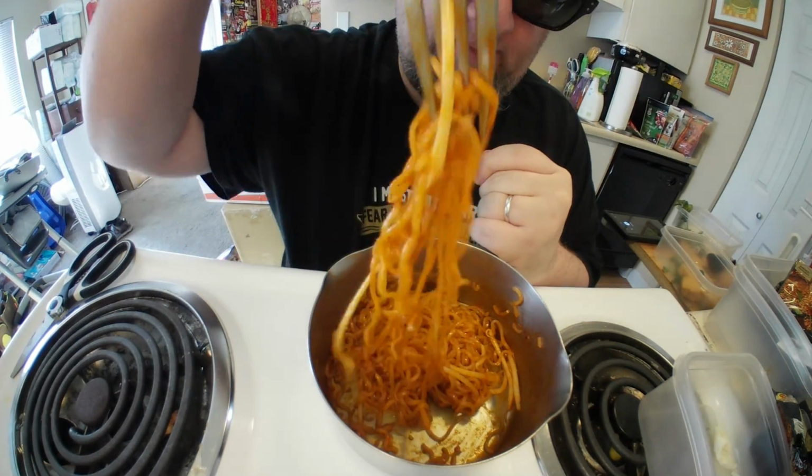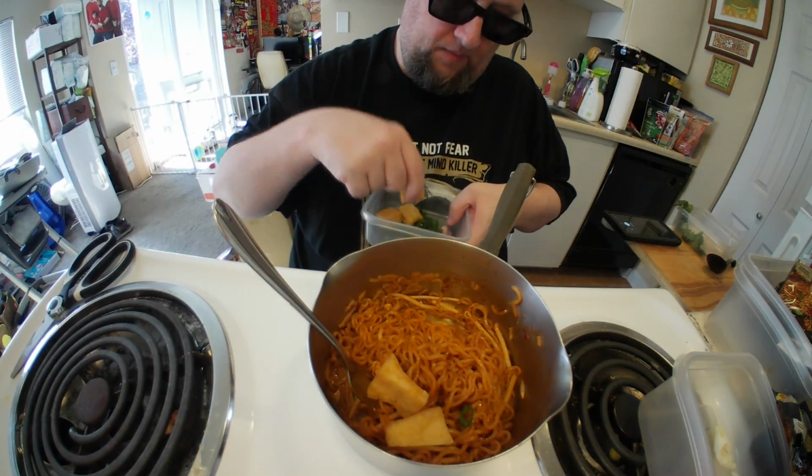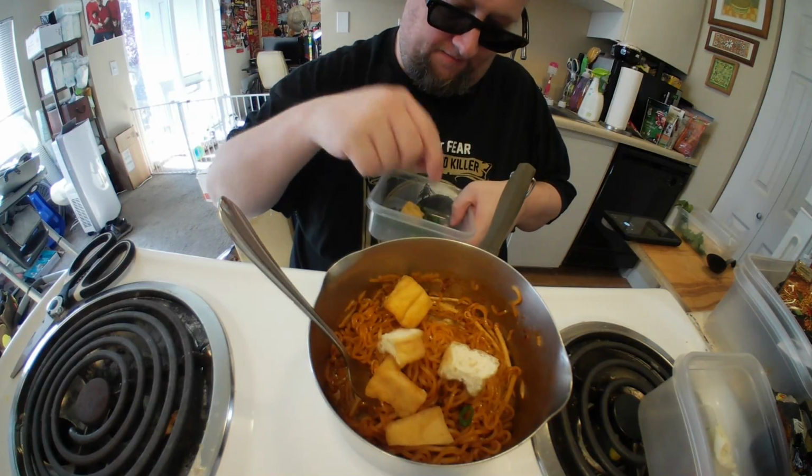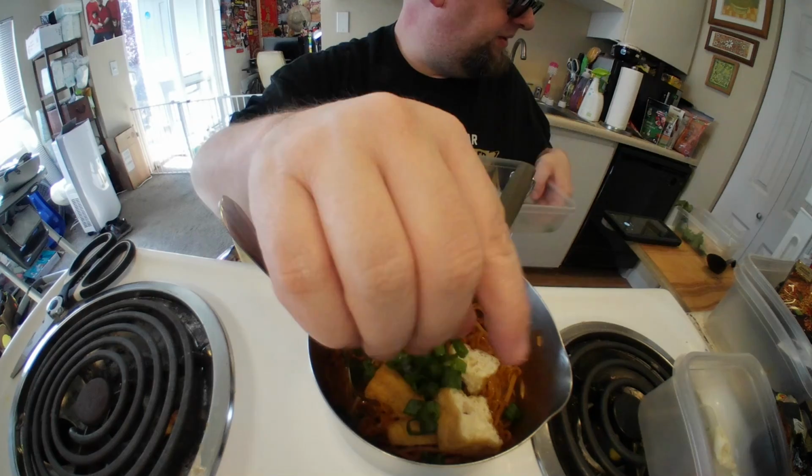Mung bean sprouts. Pick up that color, mung bean sprouts. Nice. Tofu puff. Yeah. Spring onion. More spring onion. See, I want this to look nice. I want the tofu puffs to get a bunch of that stuff on them, so they don't look so stark. Yeah, that's working.